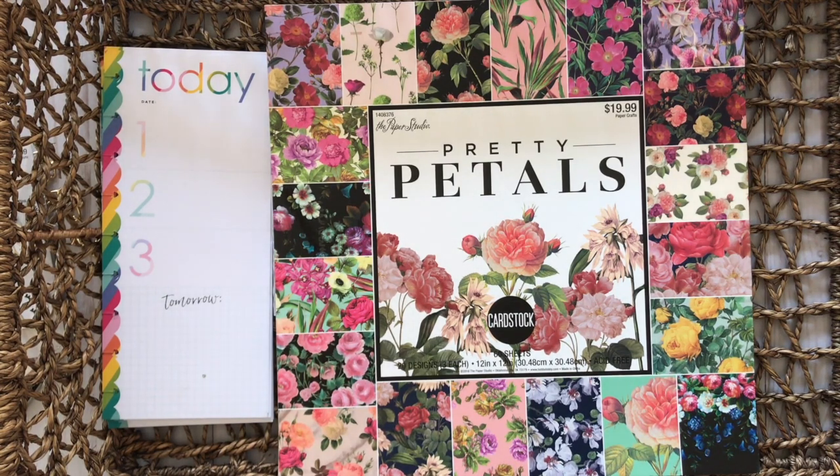Unfortunately, when I was looking at the planner again, I saw that the dates only went from June or July of this year to June or July of 2020. So it's actually not an 18-month, it's only a 12-month. And I was super bummed, because my whole point was this planner that I'm using right now goes until the end of this year.